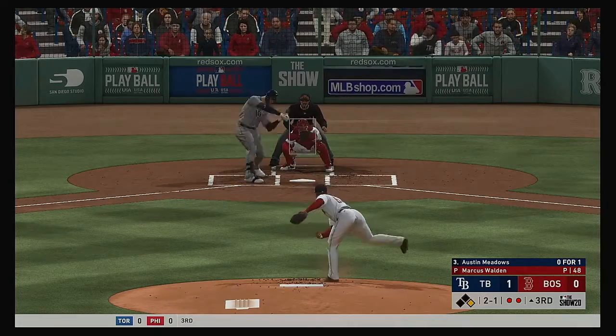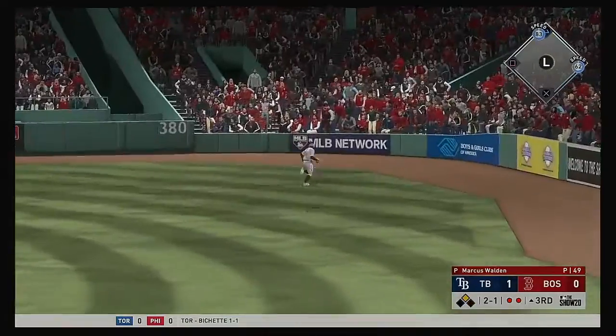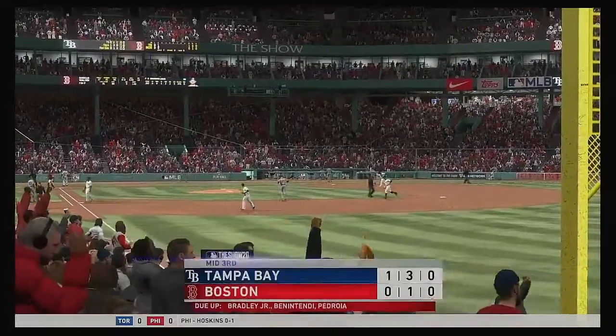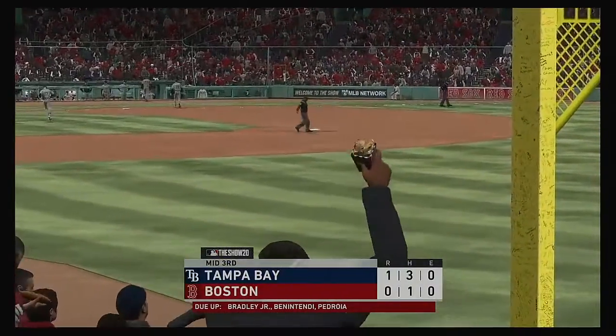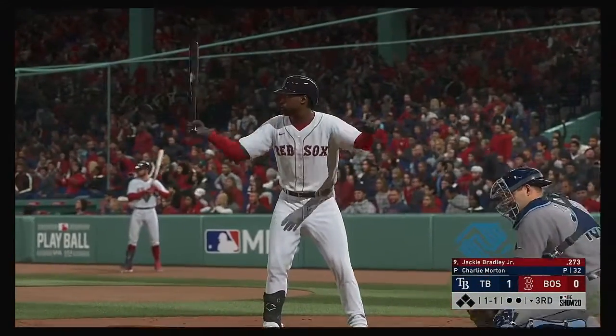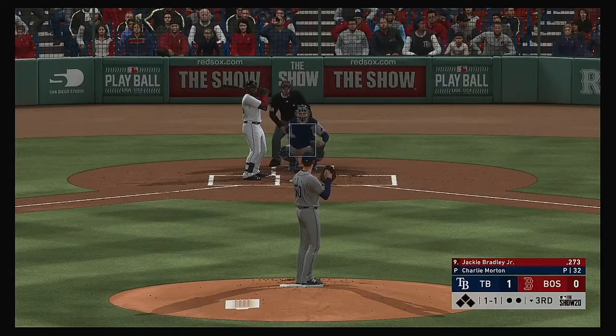Now the 2-1 pitch. In the air out toward right field. Chasing after it is Verdugo. He tracks it down, and that will end the inning. At the plate, Jackie Bradley Jr. as we move on to the bottom of inning number three.